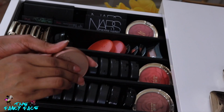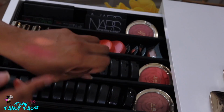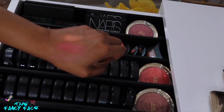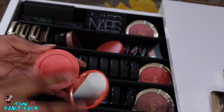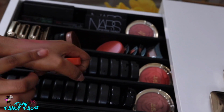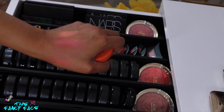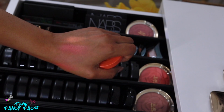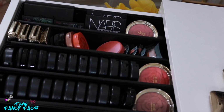Then we have one more of my favorite blushes. This is from Tarte. It's the shade Exposed. I don't even have to look at the name. It looks like nothing, but it's a beautiful nude blush. Tipsy is another one that I love. It's like an orangey flush. It's a beautiful blush. Lasts on the skin really well. The Tarte Amazonian blushes are really good. They have longevity and I love them. So I'm keeping that.